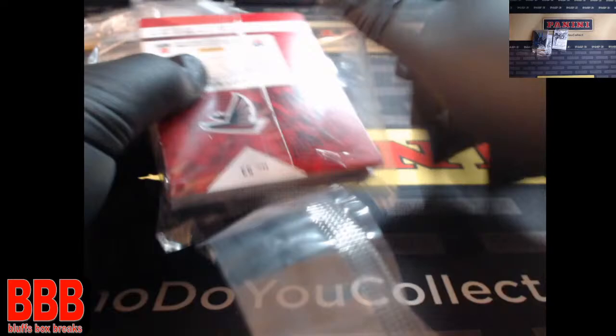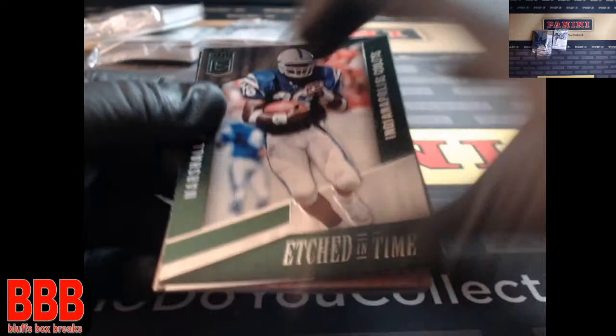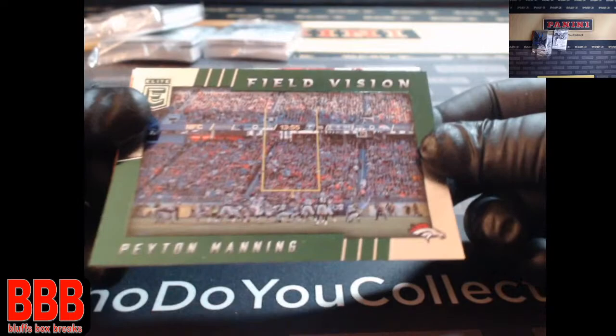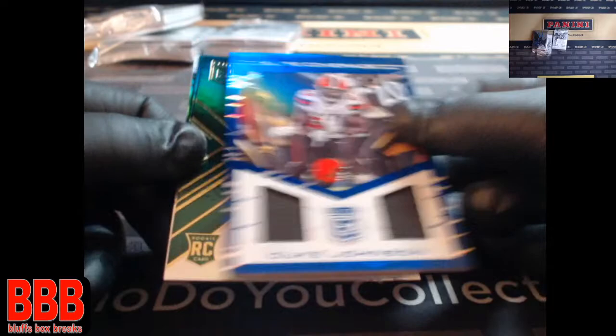Forte, Cam Newton, Doug Martin, Jameis Winston, Gates, Cousins, Dalton, Jones, AJ Green, Mike Evans, Bo Jackson, Greg Olsen, Marshall, Fitz, etched in time, Marshall Faulk for the Colts. We got green Peyton Manning this time, Field Vision, Denver. Duke Johnson for the Cleveland Browns, elite coverage. And we need to see a patch on one of these. There you go, Cleveland. I think that's their second.